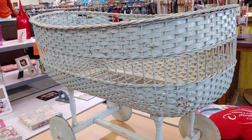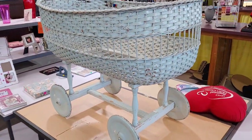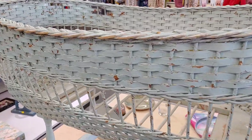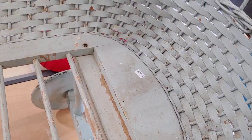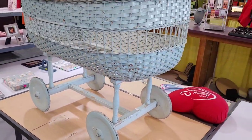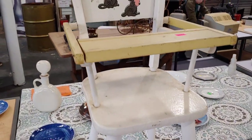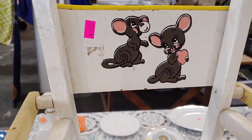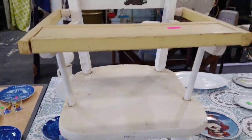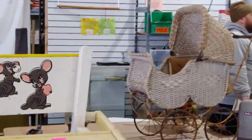So we're over in the thrift section now of the Scrap Exchange, and look at this. Look at the size of this. This would be so great in a booth. It's $68.50. But this would be so great in a booth for display, to put pillows in it. Oh, it'd be awesome. It's gorgeous. And look at this little high chair with the mice on the back. That is so cute. And then right over there, look at that old buggy. That is so awesome.